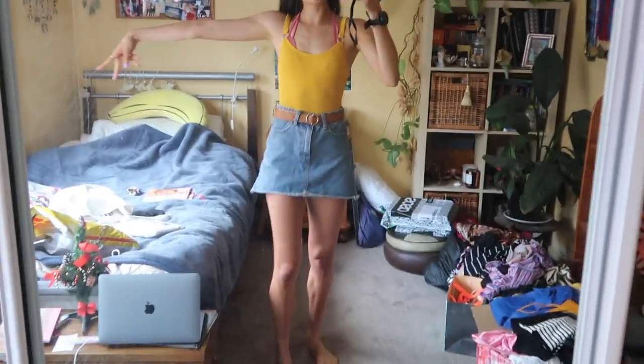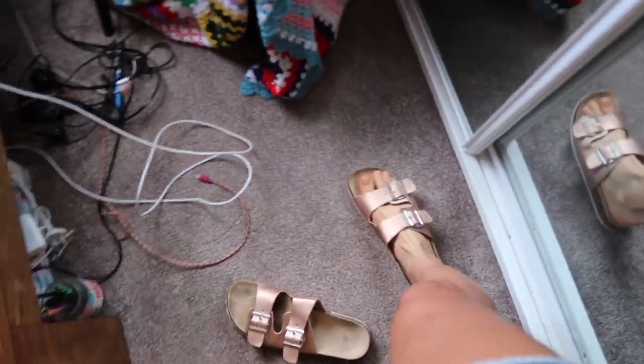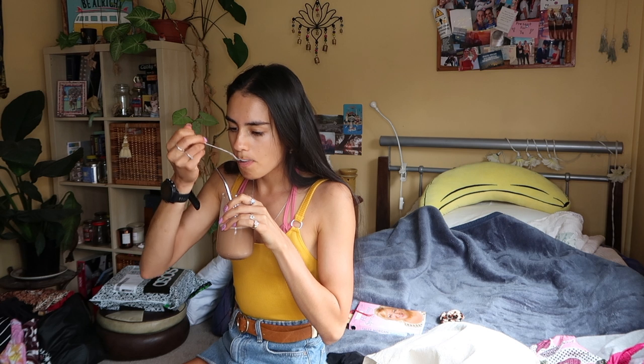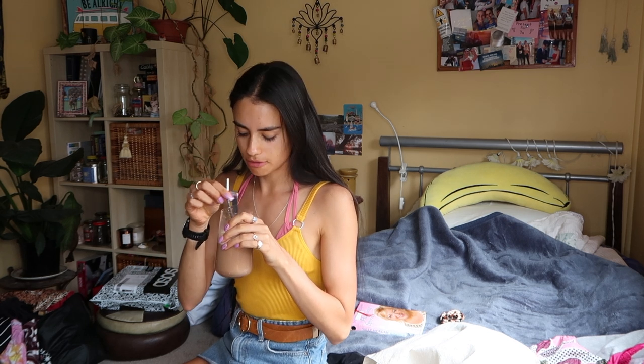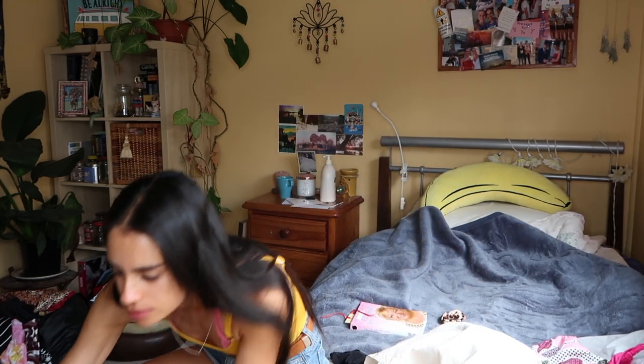Okay, so this is my cute little summery outfit that I'm wearing. Just wear these fake Kmart Birkenstock sandals. Yum.